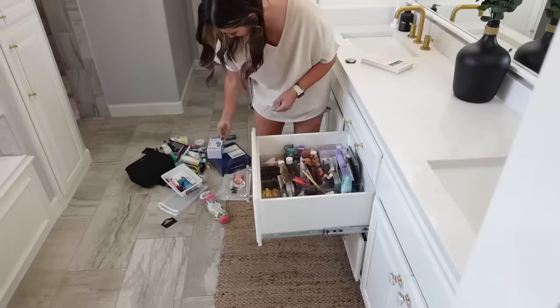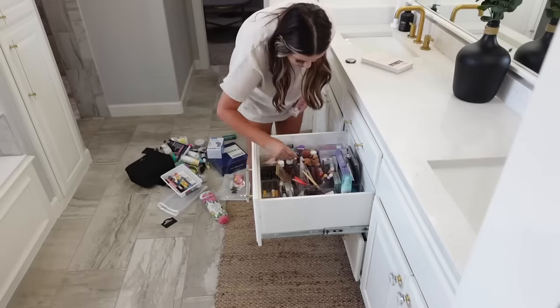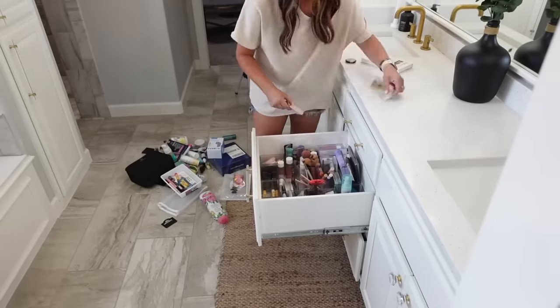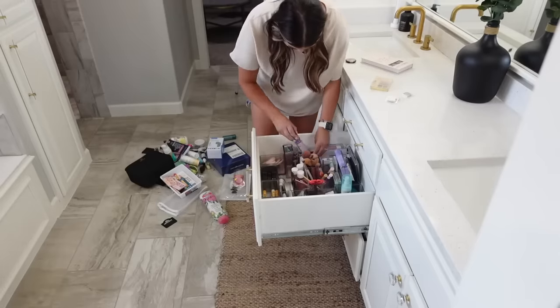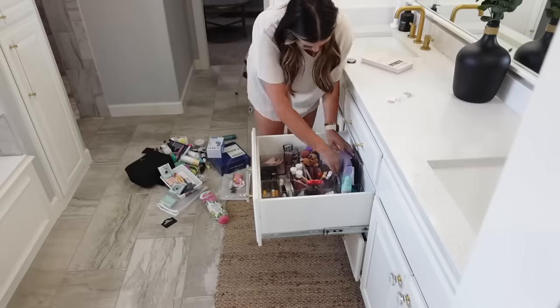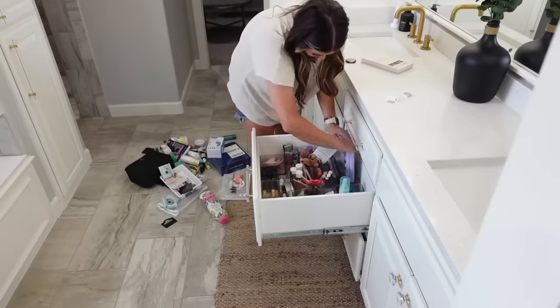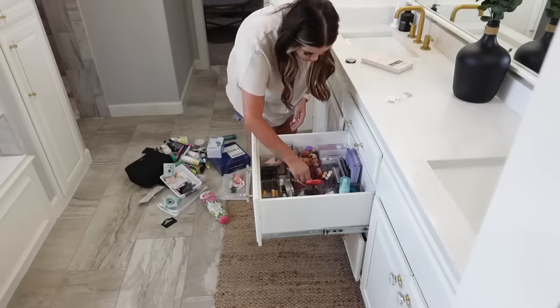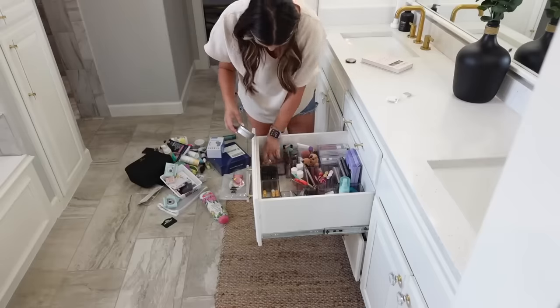Makeup is one of those areas that's kind of harder for me to get rid of because I like to change up occasionally. Like, I want to know if I want to switch my lipstick, even though I haven't worn that color in a while. I might need it one day. So I feel like with makeup, I give myself a little more grace, but I try to be ruthless on everything else. Now, if it's old or cracked or broken or expired, it definitely needs to go. Or if it's a color that I know I haven't grabbed in a while, definitely toss it.